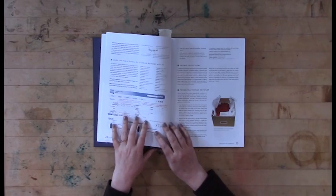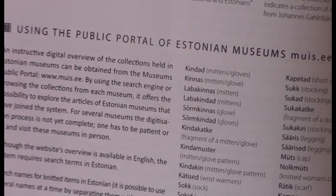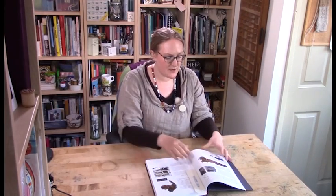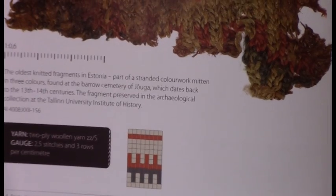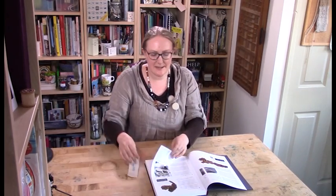in museum catalogues for different garments, and also these fantastic clear charts beside photos of old garments, which really show the stitch patterns that were used. And they also talk about things like the yarn that was used and the gauge. So they really enable you to decode and understand these fragments of knitting.